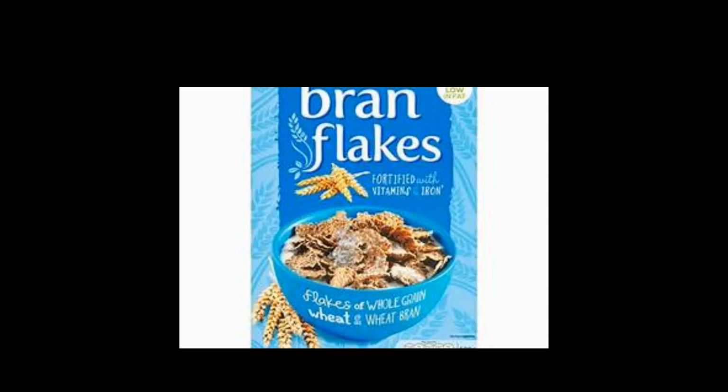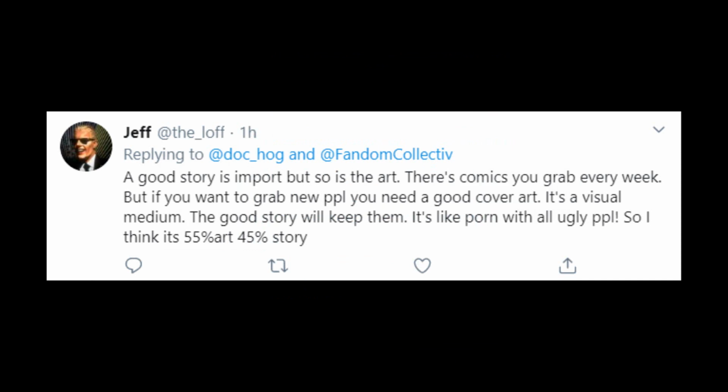And then Jeff gave this reply: a good story is important, but so is the art. There are comics you grab every week, but if you want to grab new people, you need good cover art. It's a visual medium. The good story will keep them. It's like porn with all ugly people. So I think it's 55% art and 45% story.